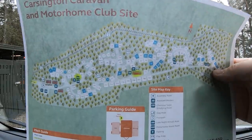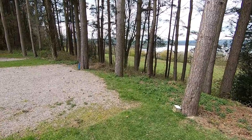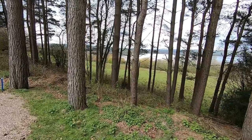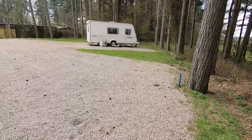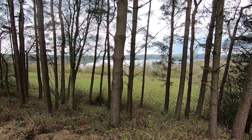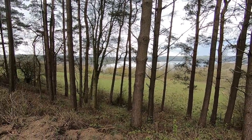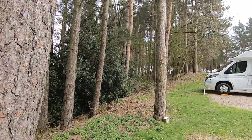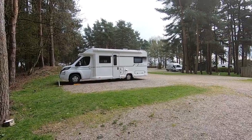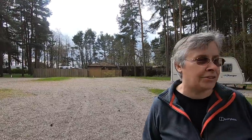That's the map. Right, so we've got quite a view here, haven't we? You're better if you're on this pitch. But yeah, that's Carsington Water. You probably can't see it through the trees, but we can see it. Looks very good. And we're just parked up here. It's quite woody, this site, isn't it? By which I mean there's a lot of trees.